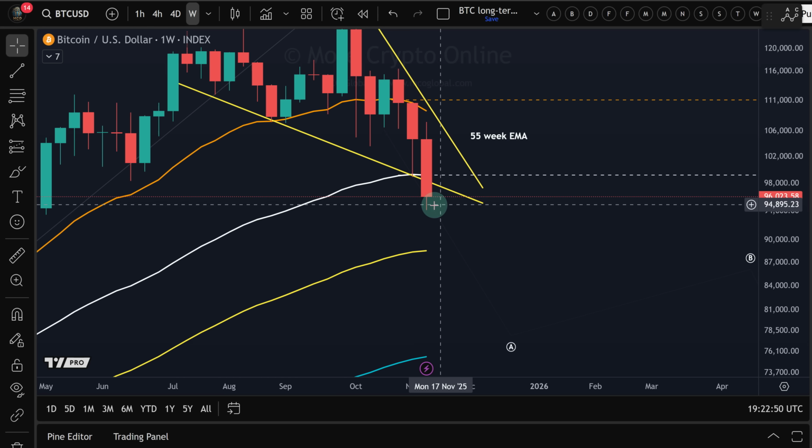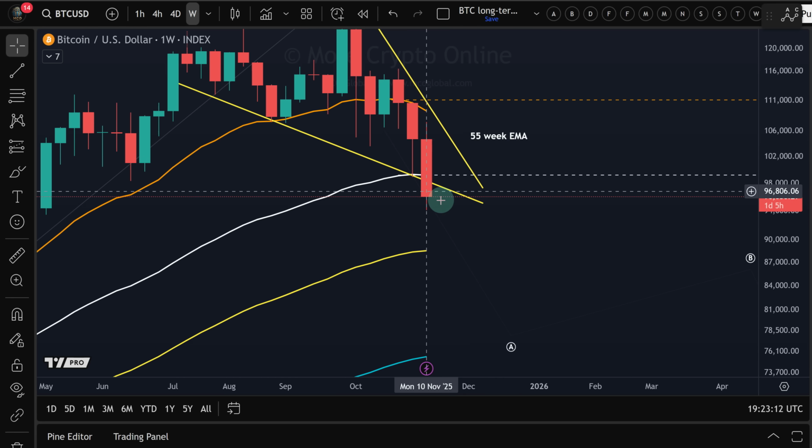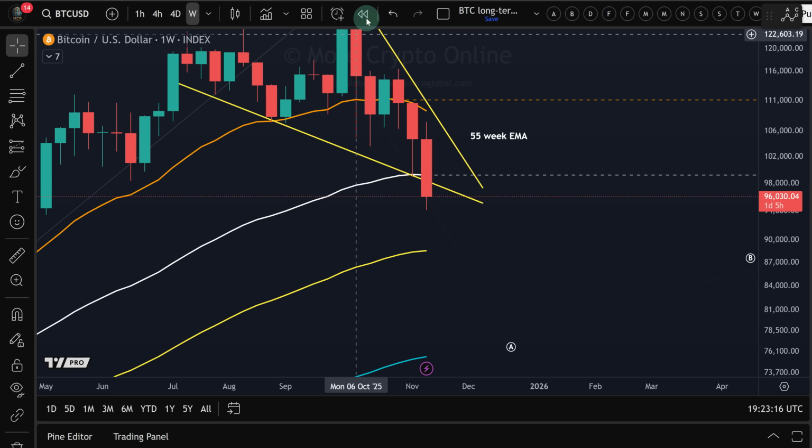I've always said like 1 to 2 weekly candles below, I think would be another, let's say, warning that a bear market is actually unfolding. But I'm still not convinced that the bear market is here. I'm talking about Bitcoin. I mean, for altcoins, it's a completely different story for many of them. Some never left the bear market, yeah. But on the Bitcoin chart, well, this will be an important weekly candle close.